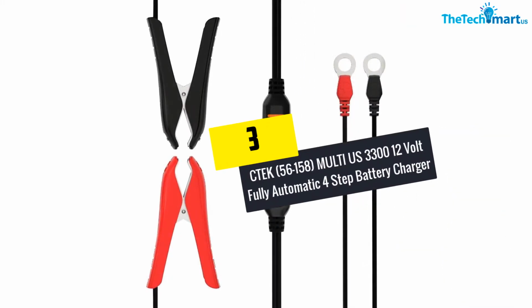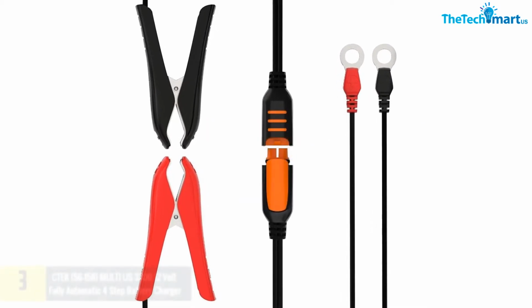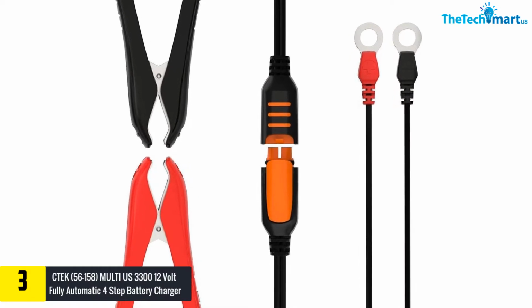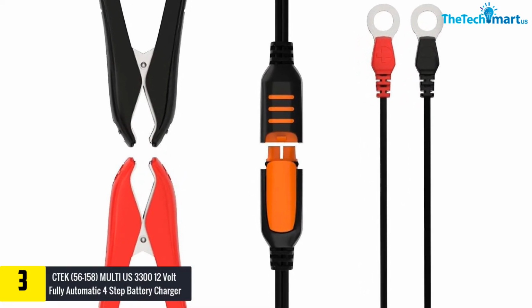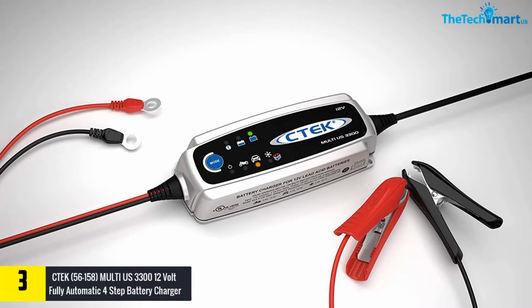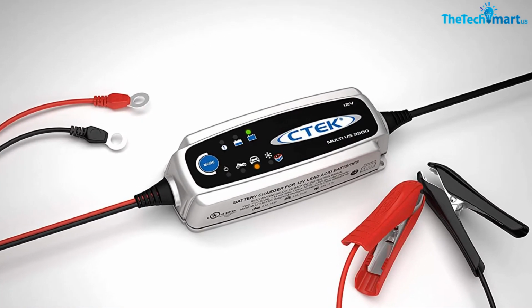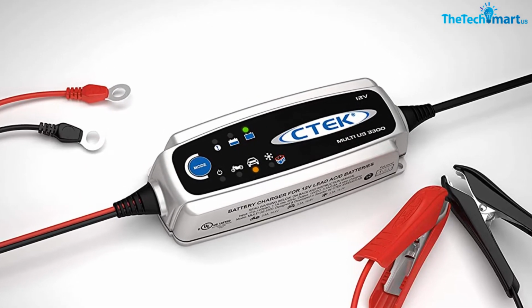At number 3, we have the CTEK 56-158 Multi-US 3300 12-volt fully automatic 4-step battery charger. This battery charger and maintainer is easy to operate. It takes care of everything, as it's a fully automatic charger. It comes equipped with a 7-foot cord, clamps, and O-rings. This is designed for 12 volts batteries but is suitable for larger batteries.